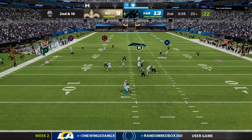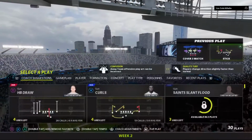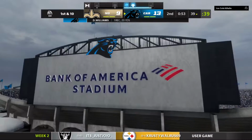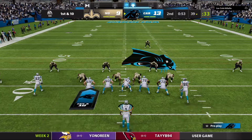Here's Newton. And this is caught by Williams. Now the Panthers going to use the first of their timeouts as they get the stoppage with a little over 50 seconds to go in the first half. So from the 39 now, they'll come up on a 1st and 10.